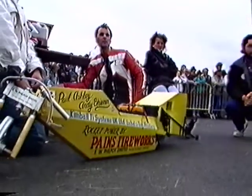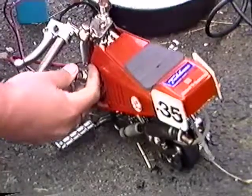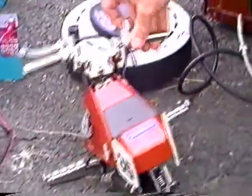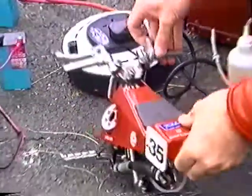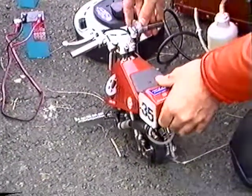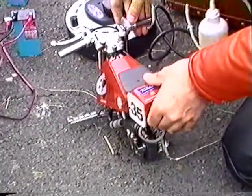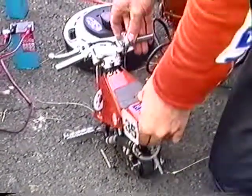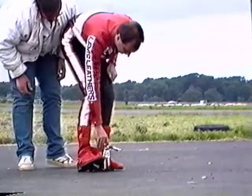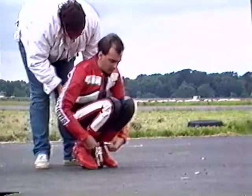Paul and Ashley came to the show with something different. The smallest motorcycle in the world, powered by a 6.5cc glow engine, and yes, we really can ride it.